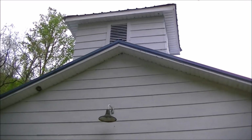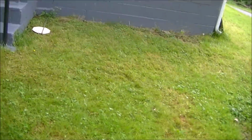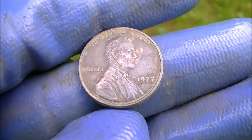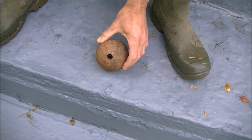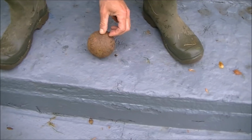Alrighty, we're now looking around an old church. We're hanging out. We're close to where BirdDogg used to live. First signal down on the gravel by the front steps there: a 1977 penny. Let's see if we can pull something else out. BirdDogg found a cannonball. First hole. Not quite. Almost. It looked like one from a distance.